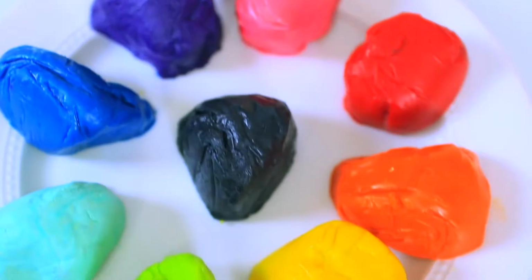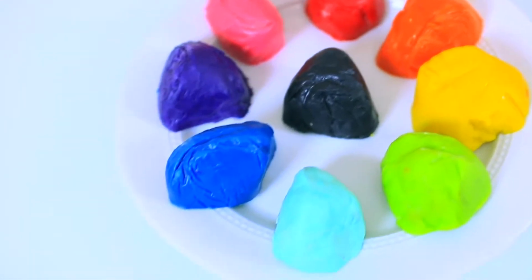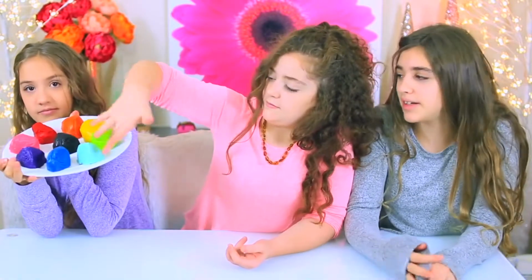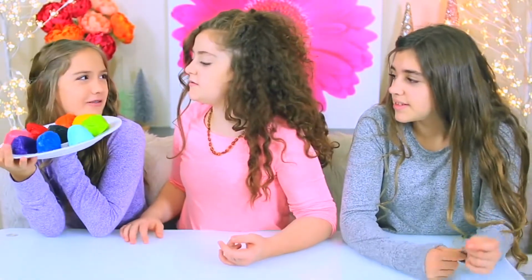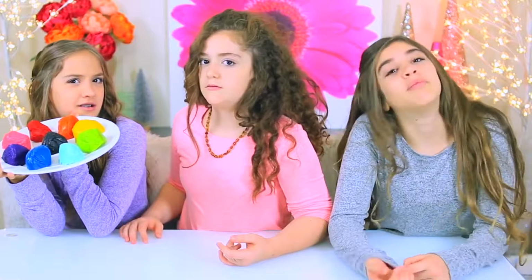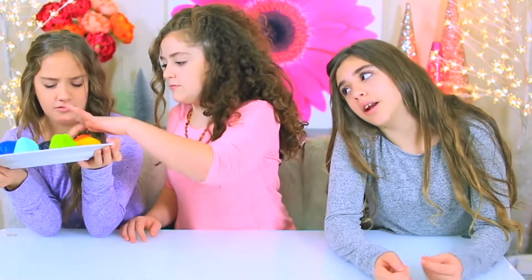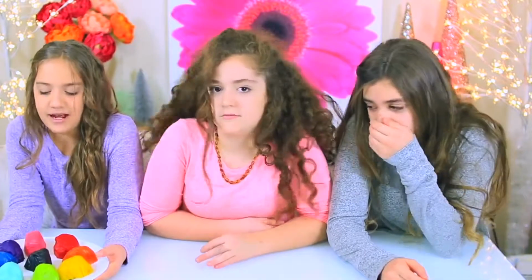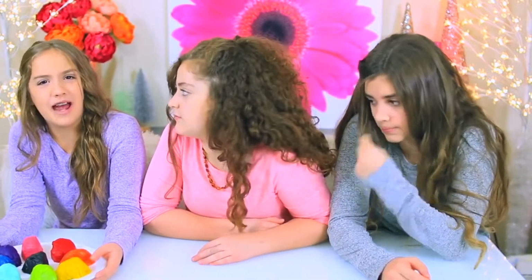We have 9 colors of cookie dough. How gorgeous are these, you guys? We spent a lot of time last night coloring all of these doughs, and now we've got every color of the rainbow here. I don't think black's the rainbow, is it? No, it's not. Black's not actually a color. It's red, orange, yellow, green, blue, purple, pink. But black is not the rainbow, because that would make it a sad rainbow. We got every color, plus a little.